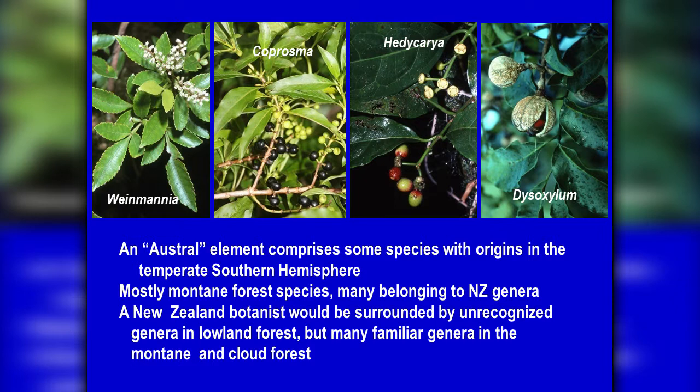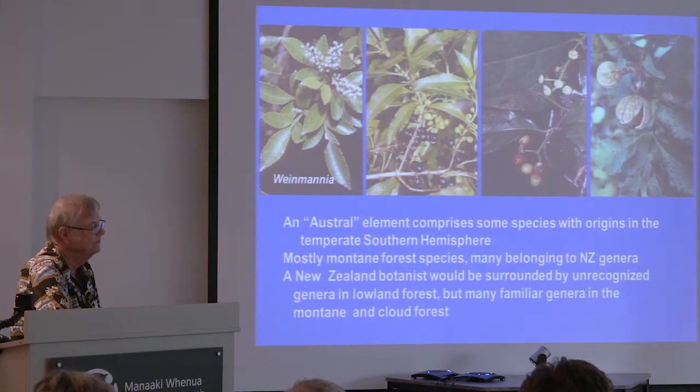So just to test you, I'll bring these out one by one. The first one, anybody recognize that? This one here. Okay, Weinmannia. I just saw that the other day. And the second one? Coprosma. 2 species in Samoa at the highest elevations only, nothing below 1,000 meters or more. The third one?